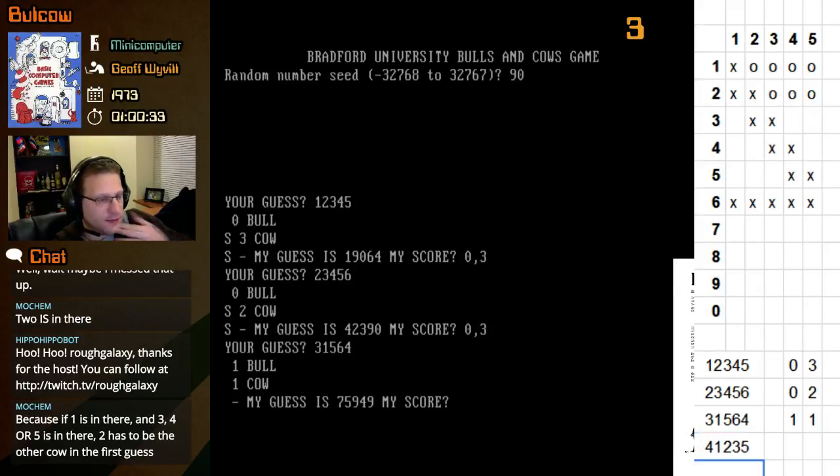Hang on 1 second. Okay, this actually is not going to help us. We don't want to do that. Let me just follow your logic here. If 1 is there and 3, 4, or 5 is in there, 2 has to be the other cow. Correct, yes, okay. I gotcha. So we definitely want to feature 1 there, and we also know we got a bull the first time.